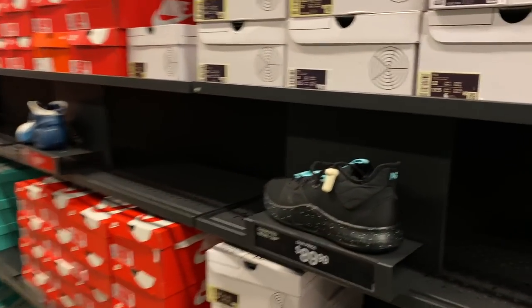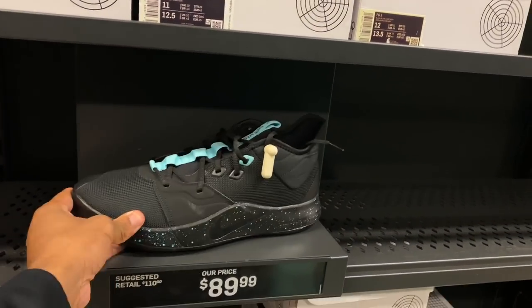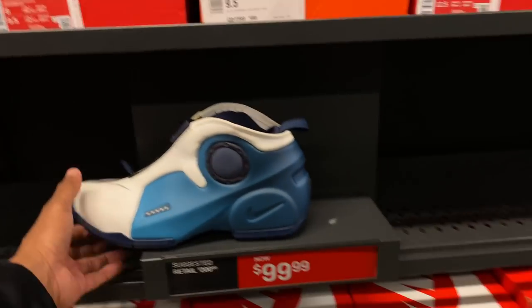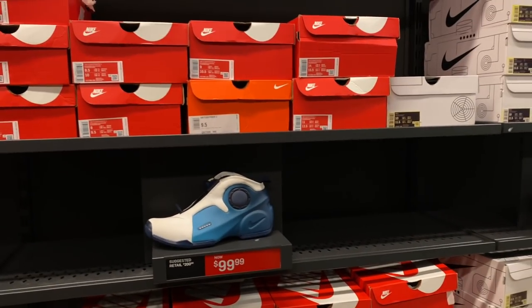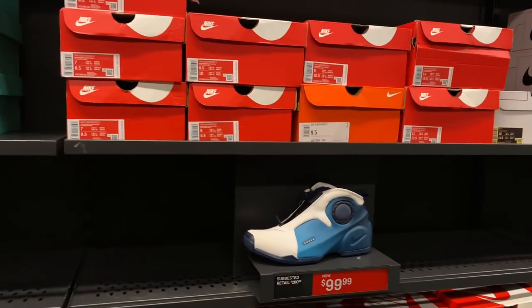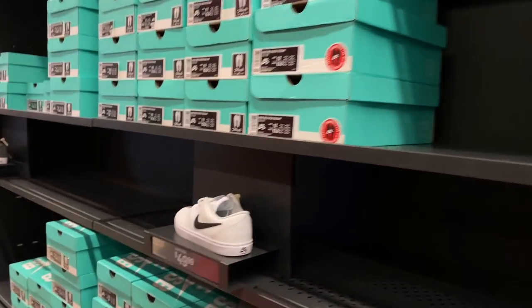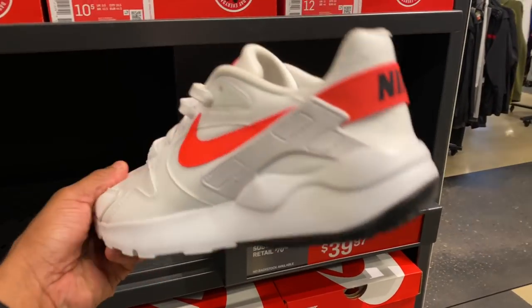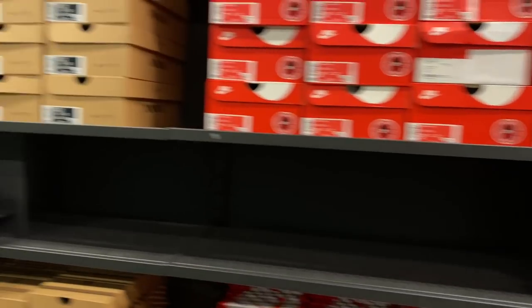We see some PGs. What PGs these are, I'm not sure. They're going for 90, multiple sizes in that. And you got the Air Posite 2s for 99 as well, multiple sizes in that. I think that may be the cheapest I've seen it. With the friends and family, you can get that for like 70. Some Janoskis. Okay, now this is the cheapest I have seen this. I think so. With the fake Hirashis in the back here. It's going for 40, and it's multiple sizes in that shoe.